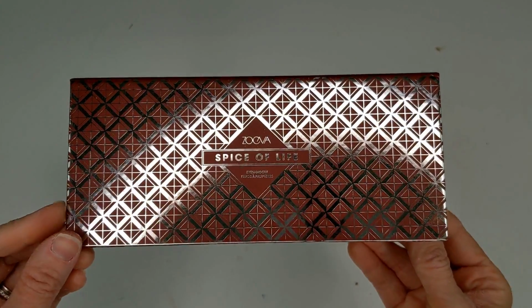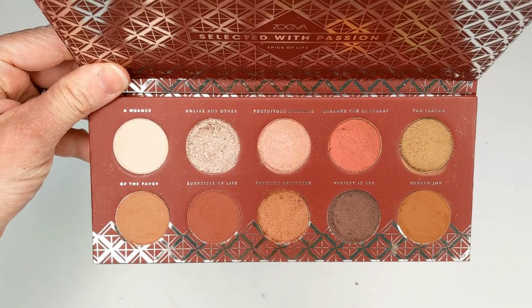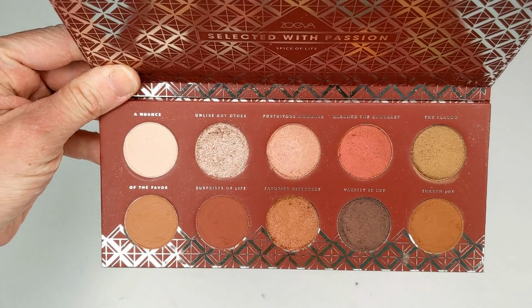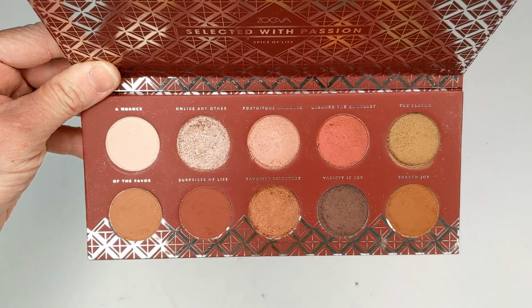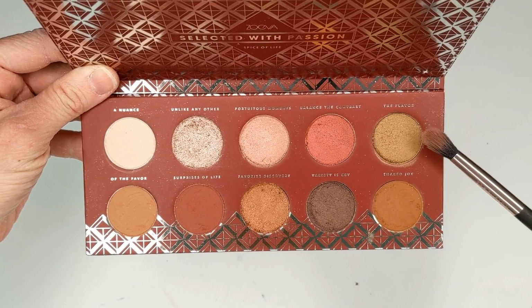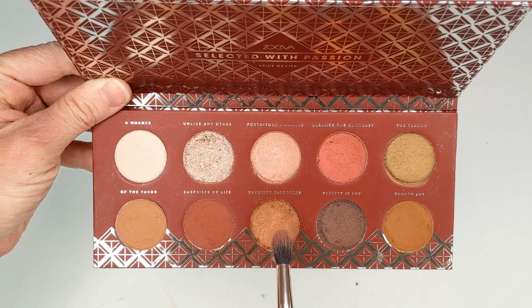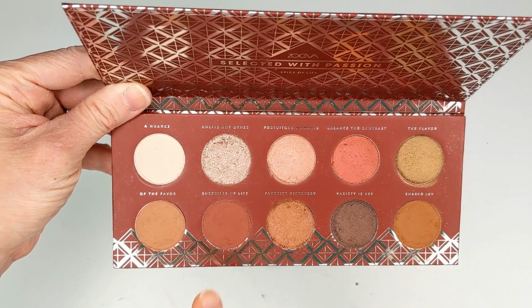Next up, we have the Zoeva Spice of Life palette, and this one is such a gorgeous palette if you like a little bit more of those rosy tones, but you don't like all of the dark reds and oranges again. So I love that this one is warm, but it's not super dark. You have a nice variety of lid colors in here. You have this beautiful green one called the Flavor. Then you have like this deep eggplant purple, a red. You have this gorgeous bronze, this lighter pink one, and then this one called Unlike Any Other.